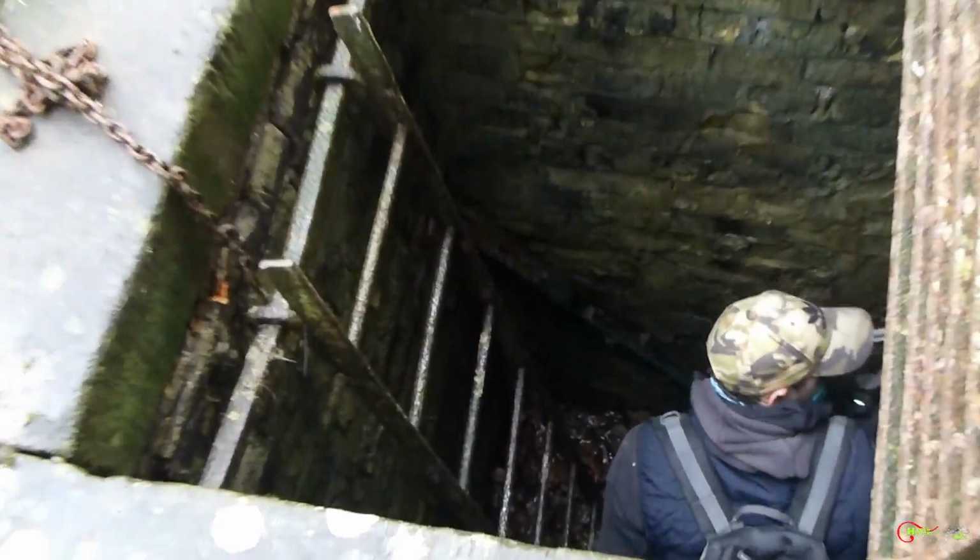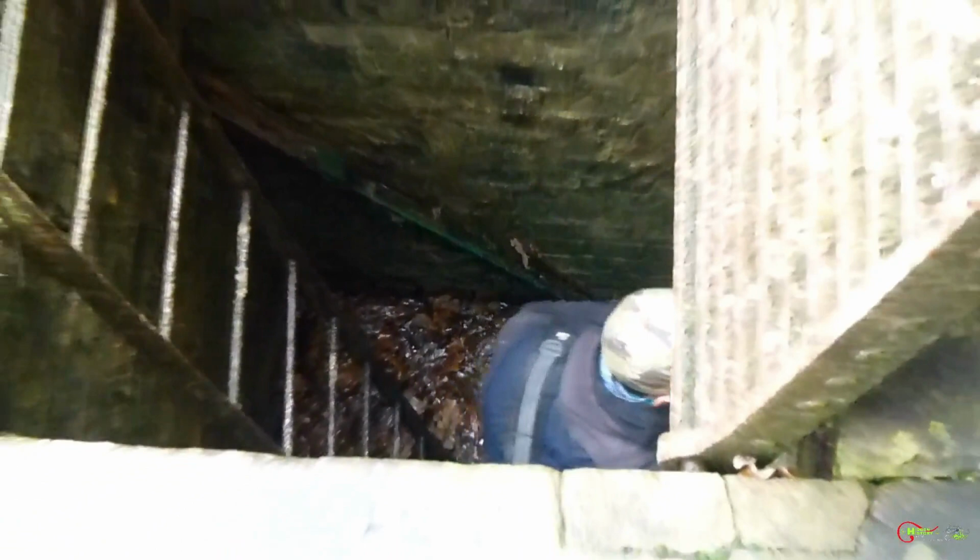Mind out, it could be slippery, these tiles. You got your light handy? I think it's the back roads. I'm going down, I'm going for it. Oh, hey, there's a spiral staircase that goes up. No way. Yes, way. Sweet.